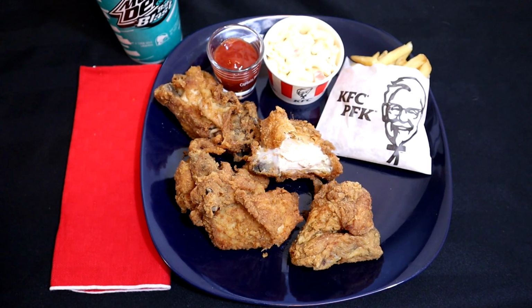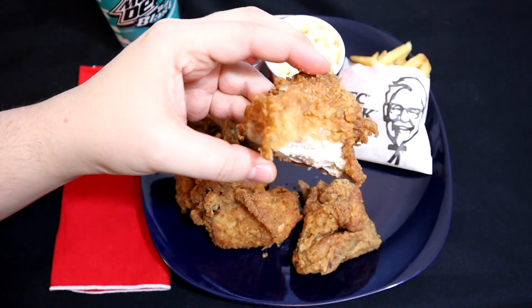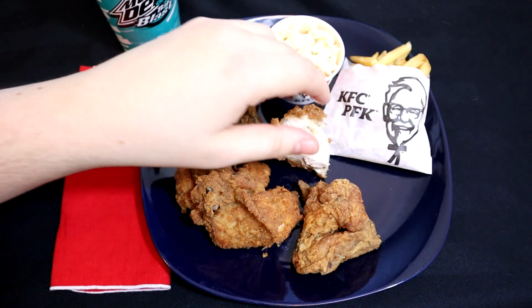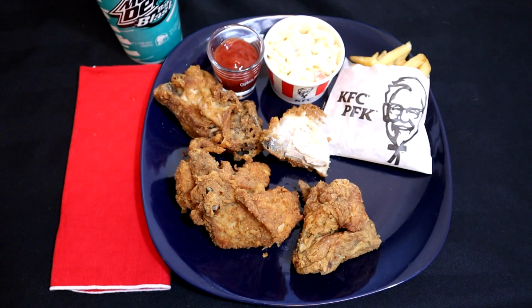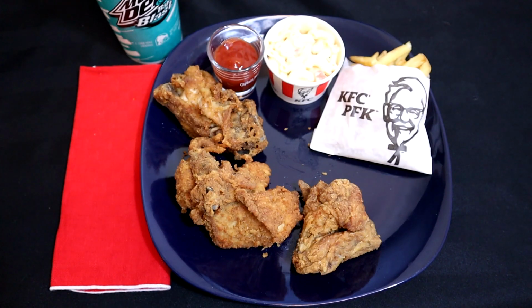And I'm going to adjust this mic just a little bit. Okay, I think that's in a better spot. Let's have another bite. Oh yeah, that's good. That's what I'm talking about. Can really taste those 11 secret herbs and spices or whatever.